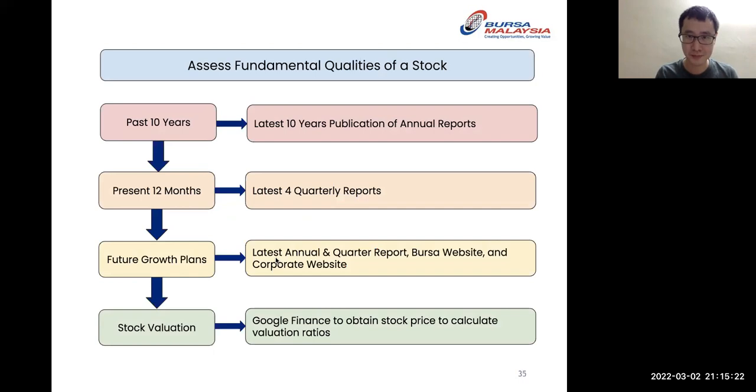Now, over here, I will just share where I get my sources of information. So just now I asked the 4 questions. For example, did the stock over the last 10 years deliver consistent growth in sales, profits, positive cash flow, and whether or not it is low geared?